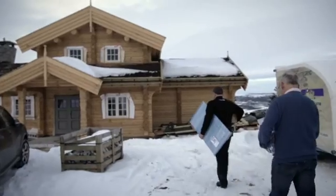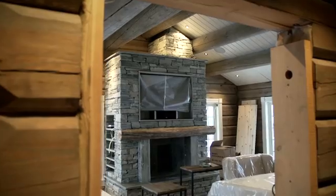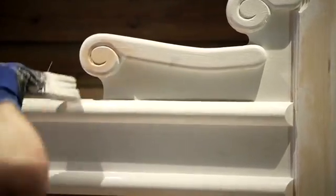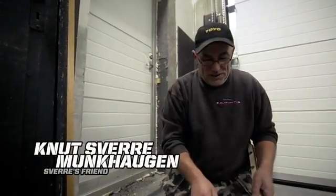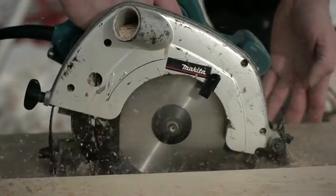Sverre's mountain cabin has been a labor of love for over a year, but now it's mostly complete. Oh, the cabin is very nice, and it's been a lot of work to get the cabin ready.